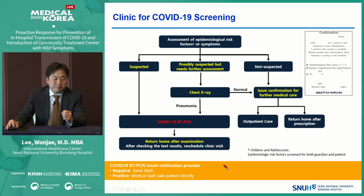When these visitors are tested for COVID-19, they get their result by SMS if the result is negative. But if the result is positive, they get a call from medical staff and get further instruction.